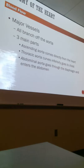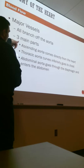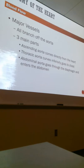Now, the diaphragm serves as the division between the thoracic cavity and the abdominal cavity, right? So any portion of the aorta past the diaphragm is abdominal aorta. So you have three primary: the ascending, the thoracic, and the abdominal. If you wanted to split hairs and get really specific, the ascending comes up here, then you start to have the descending, which is also the thoracic. Then the thoracic goes through the diaphragm and becomes the abdominal aorta. Does everybody feel okay with that? And then you have major arteries that branch off of there.